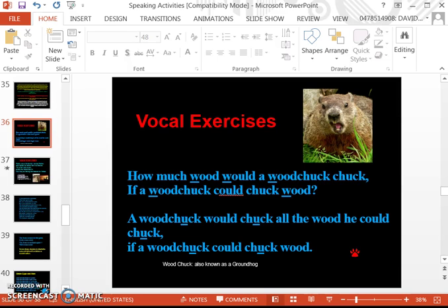This one's called How Much Wood Could a Woodchuck Chuck? Okay? I'm going to do it a couple of times and we're going to talk about it. So here's the first one. How much wood would a woodchuck chuck if a woodchuck could chuck wood? A woodchuck would chuck all the wood he could chuck if a woodchuck could chuck wood.